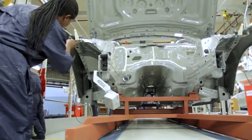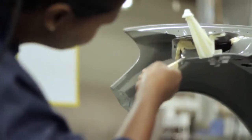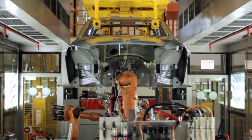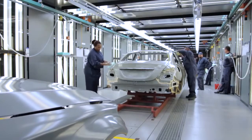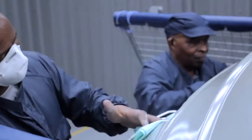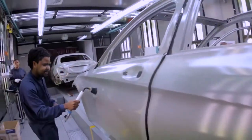Next, sealer is applied to all the exposed metal joints and panel edges, ensuring further protection against corrosion and water ingress. At defined points in the production process, quality checks are implemented to evaluate product quality. These checks are to ensure consistent quality standards are maintained throughout the production process. The body is now ready for the next step in the process.